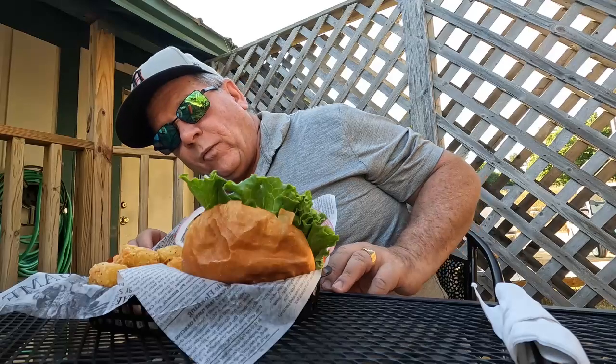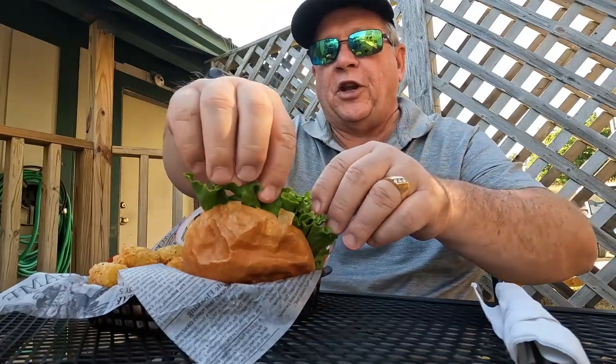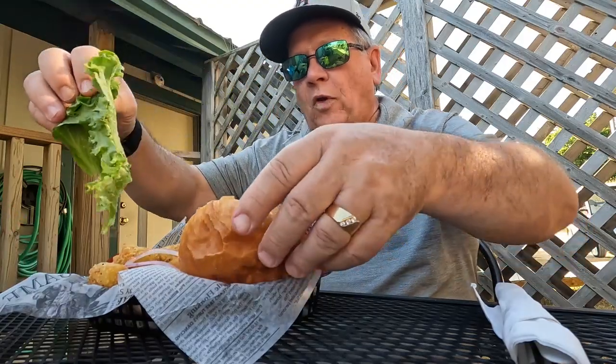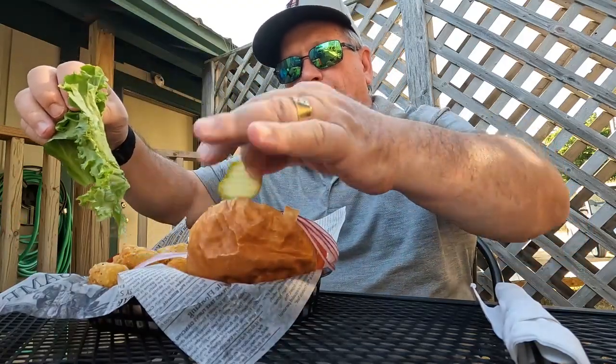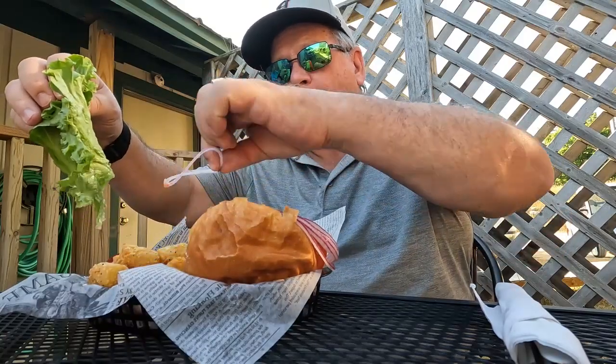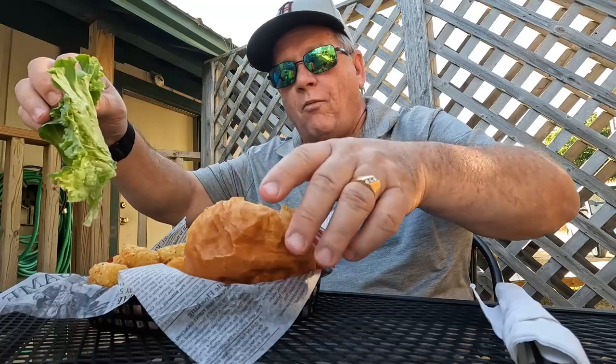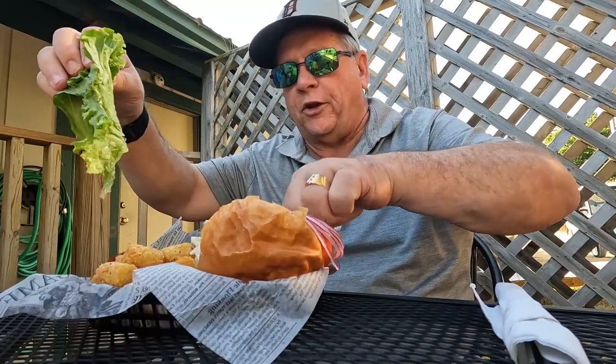This is interesting. Oh, I forgot to say no lettuce. We're going to remove the lettuce. I'm sneaking a pickle. I have no idea how I'm going to do this.